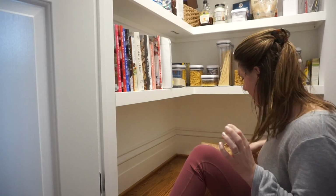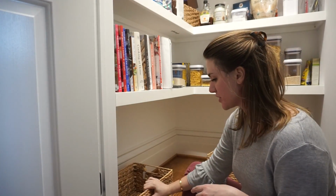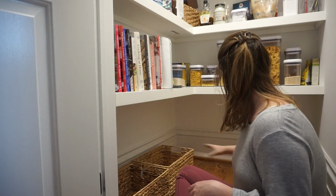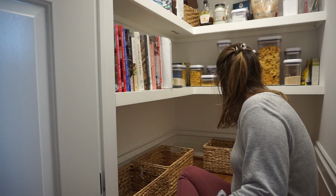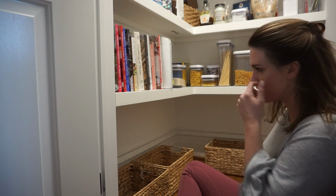Okay, so I got all of this cleaned out. I promise I haven't given up yet. I bought these baskets. I'll link them down below. I still have the tag on them because I just want to make sure they work. But we measured, and hopefully they should fit in here decently. Not quite sure. We bought 3 to fit like this, so then the dog food thing should fit over here.